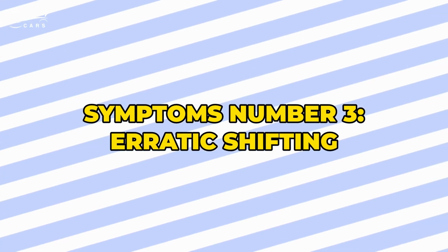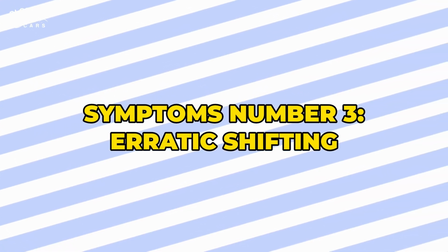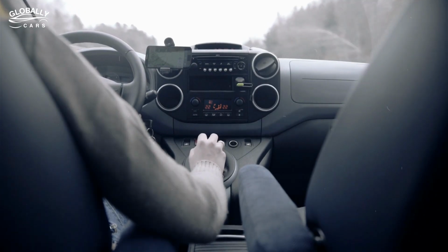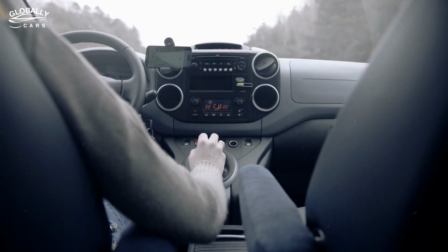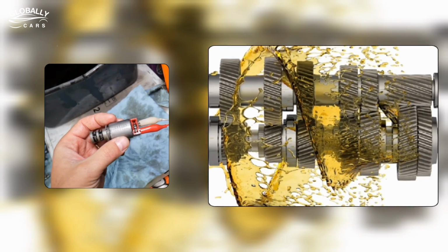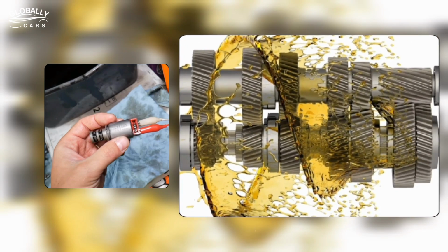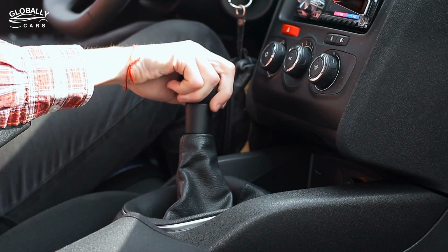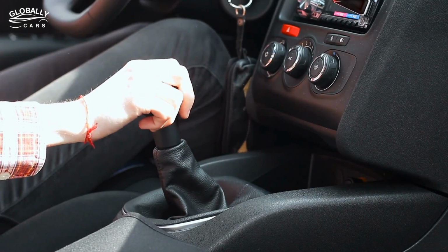Symptoms. Number 3. Erratic shifting. If your car changes gears in a sudden or random way, it can make the ride feel rough or jerky. This often happens when the shift solenoid isn't working properly. The solenoid controls how transmission fluid flows, and when it fails, it might send the wrong signals. This can cause the transmission to shift gears at the wrong times.